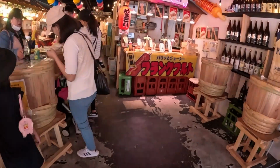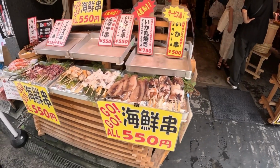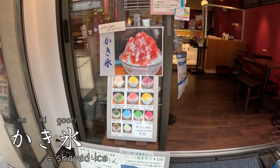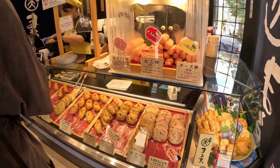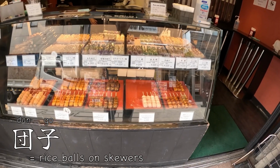This place imitates street vendors. Yakitori. Grilled seafood. Here you can choose from many different variations. Kakigori or shaved ice is also a very popular sweet in the summer. These are fried fish cakes. These are also so very delicious. And of course some dango. I had to get some for myself.